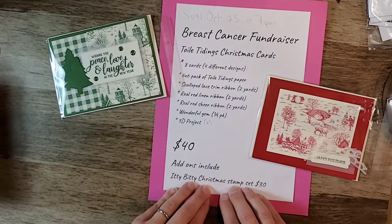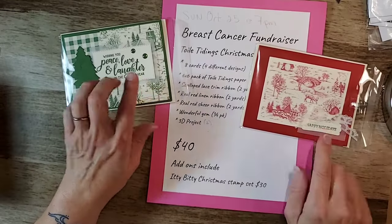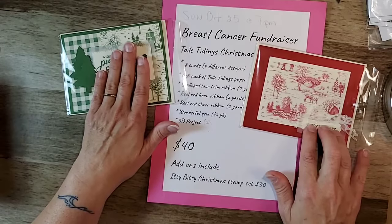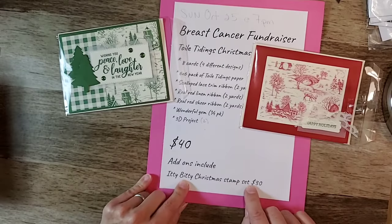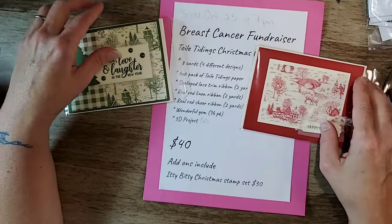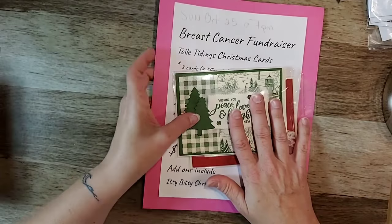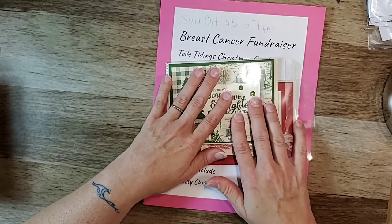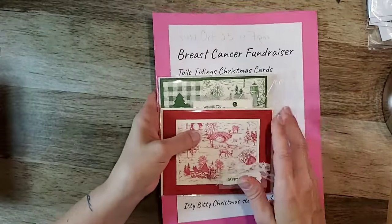If you need stamps for sentiments, because I'm not going to have sentiments on the cards that I design, you can add it on for $30. Itty Bitty Christmas is a really cute little stamp set, but you can order whichever stamp set you prefer. So that is our breast cancer fundraiser, the Toll Tidings Christmas cards. I'll be coming on to do this with you guys, or there'll be a link to a YouTube channel and you can watch it at a later date. So that's one of the fundraisers.